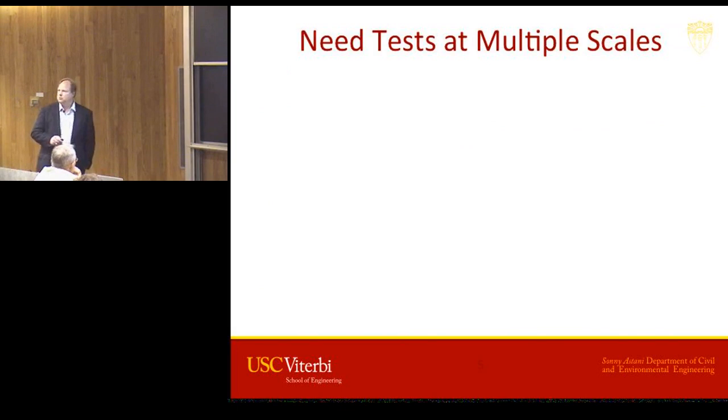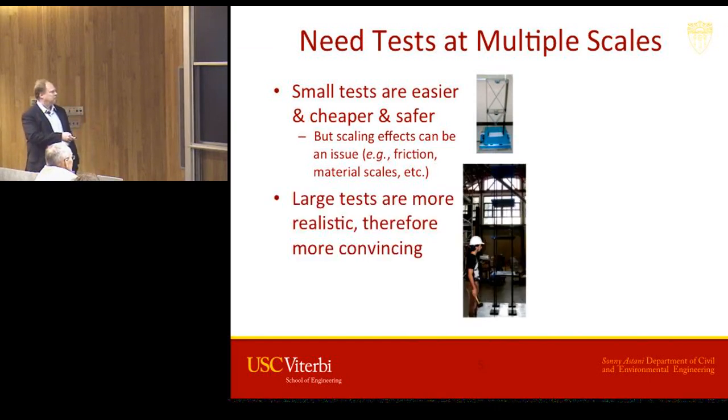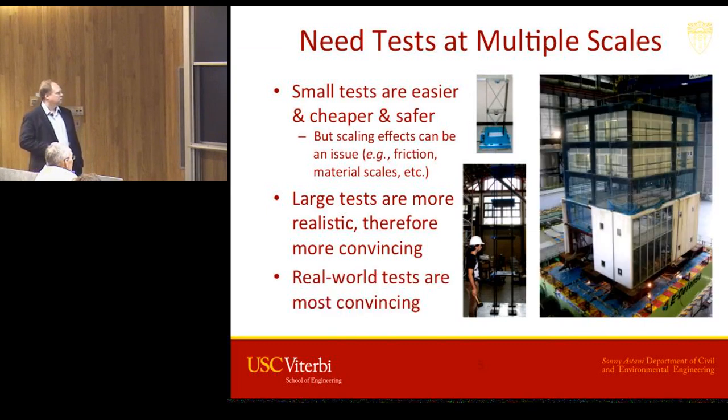I'll pose to you the suggestion that we need to do tests at multiple scales. Little tests, so this is a little tabletop seismic simulator, shake table. Little tests are easy, they're cheap, they're easy to get students engaged in, safer than doing things at large scale. However, scaling issues can sometimes be an effect. Friction becomes very important at small scales and so forth. Larger scale tests, this is one of my former PhD students here with a little shake table test we were doing at University of Connecticut. Larger scale tests are more realistic and therefore more convincing, but real-world tests, full-scale tests, are the most convincing.